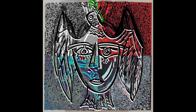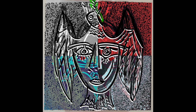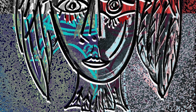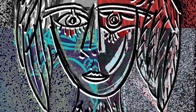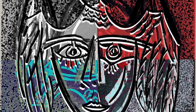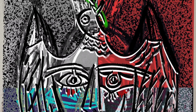Paloma is inspired by a work by Picasso called The Face of Peace, that is found in the Casa Natal Museum in Malaga. It is a work that caught my attention and that I really wanted to redraw. We work with a dry ink technique that forces us to review the line over and over again, achieving a very expressive work.